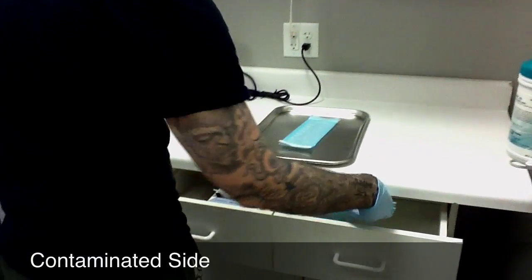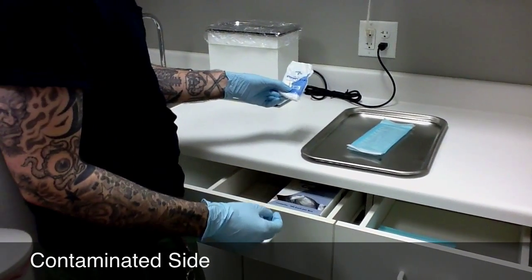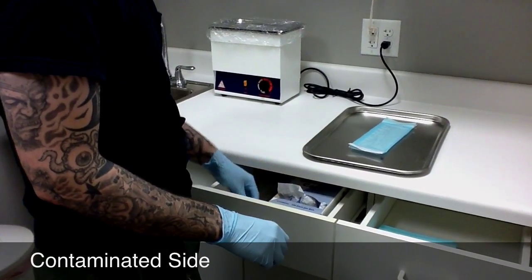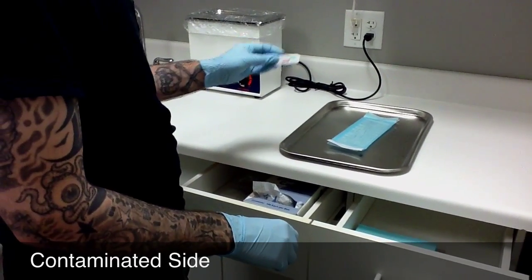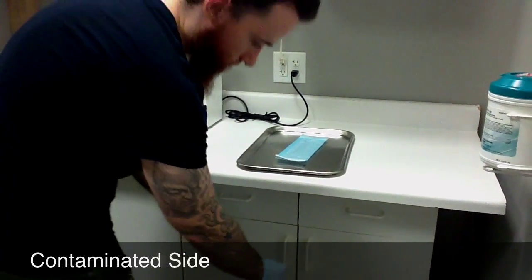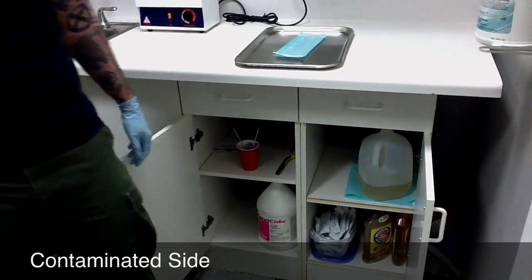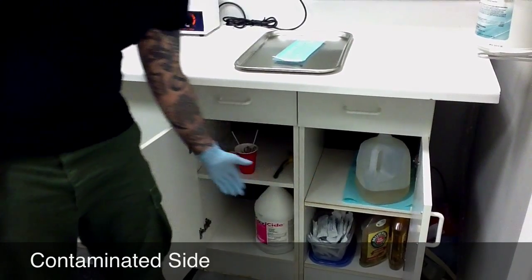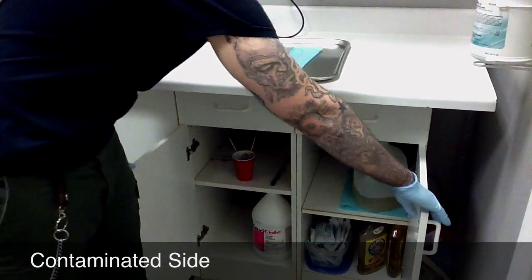Underneath, we have dental bibs, disposable shower caps for the ultrasonic, marking implements, and pass-fail integrators that we run with every sterilization load. Underneath, we have our enzyme solution for the ultrasonic, soaps to use with tattoo tubes, disinfectants, and brushes used as needed.